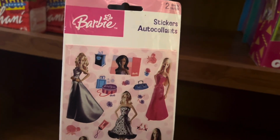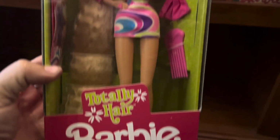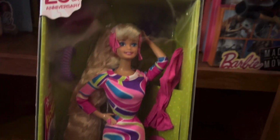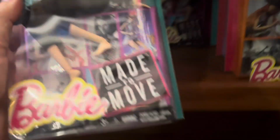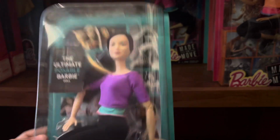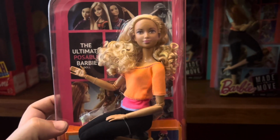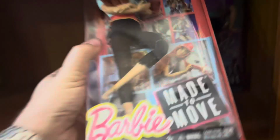And then we have this little vintage pack of stickers, probably worth about $5. And then we have this Totally Hair 25th anniversary doll. Had no idea she's worth $200. It really shocked me. And then we have these dolls that are called Made to Move Barbie, and they're in different poses. But they average about $35 each on eBay. A couple of them are worth a little bit more, but I just did about a $35 average on all of those.